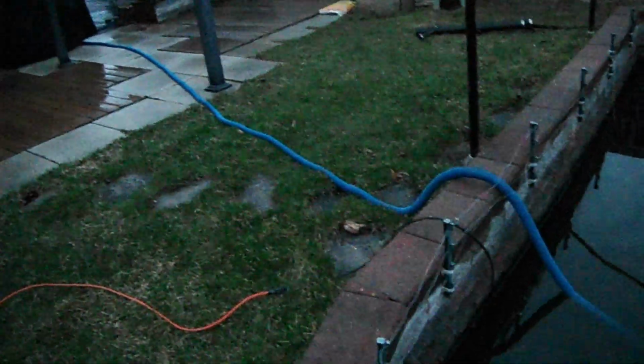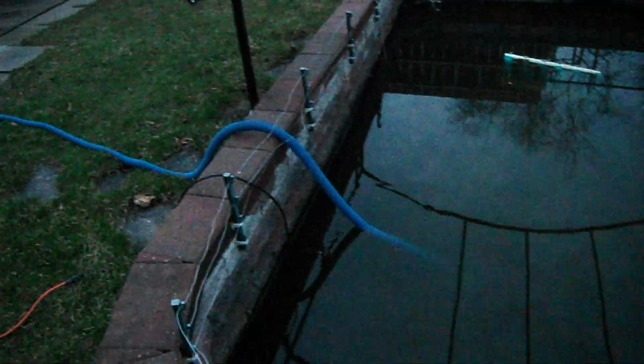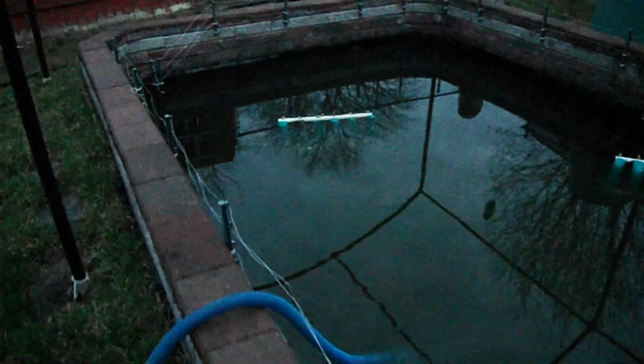So the pump is running, and I'll be checking every half hour or so to see the progress. I'm hoping I can get most of it done tonight before it gets too dark, and if that's the case, I will be able to get out here tomorrow to finish up, and I'm going to power wash after that.